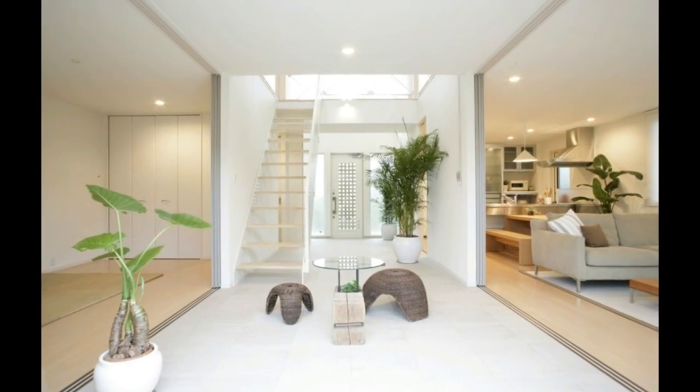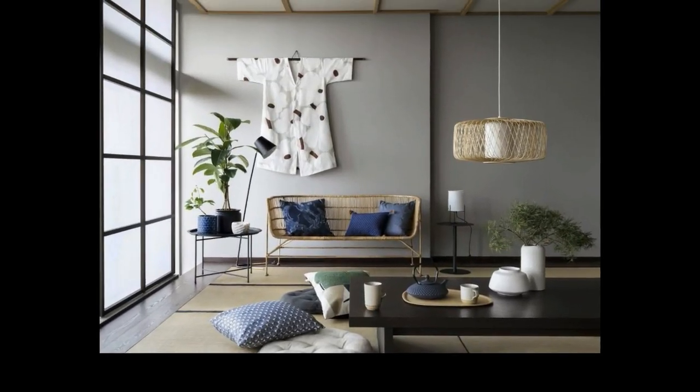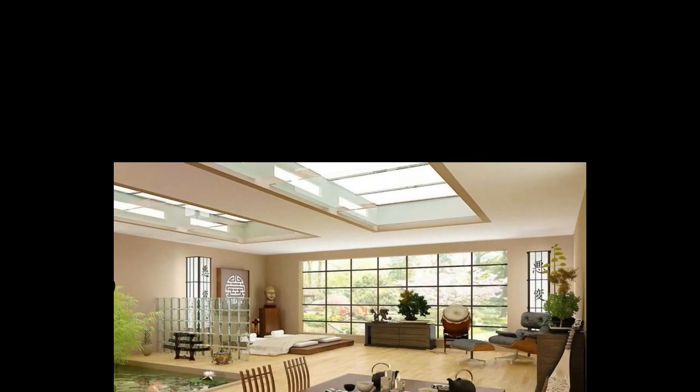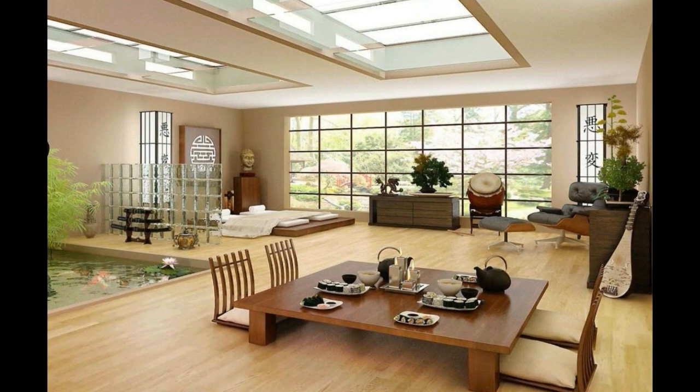Japanese interior design is synonymous with minimalism. It's about decluttering and allowing each piece in a room to shine. Start by removing unnecessary items and keeping only what you truly need and love. Invest in multifunctional furniture pieces with clean lines and neutral colors.